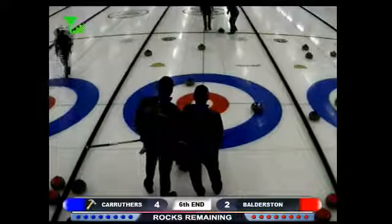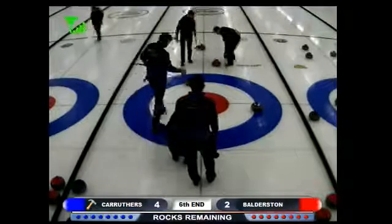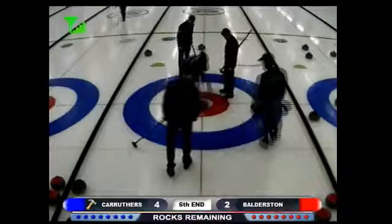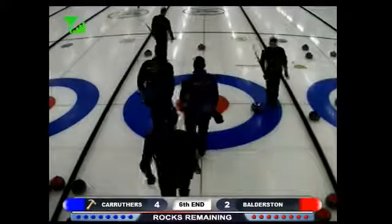This one looks pretty heavy. Oh no, it's gonna go. Looks a little heavy. It's actually pretty good. That's a good shot, rock. Not a bad spot at all.